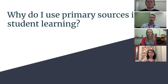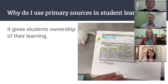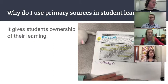And I want to talk briefly about why I use primary sources in student learning. There are a whole lot of reasons that really benefit my students. These aren't unique to primary sources per se, but when I think about how primary sources are used in the classroom, we get some definite benefits. The first one is that it gives students ownership of their learning. When we use historical documents in my school, students are really in charge of making meaning from those documents. I give structure to that. We teach students how to do that, but students are in charge of how they interpret something.